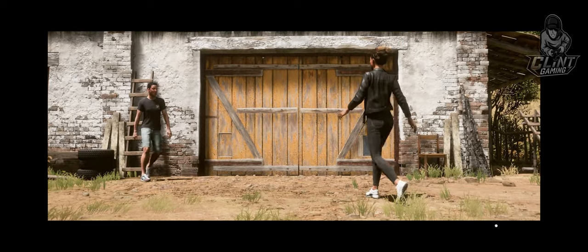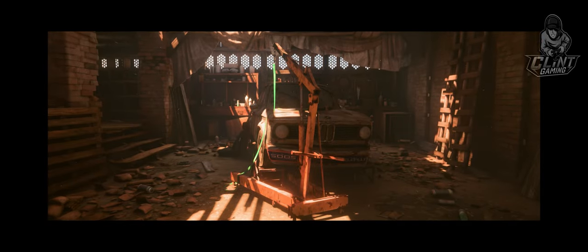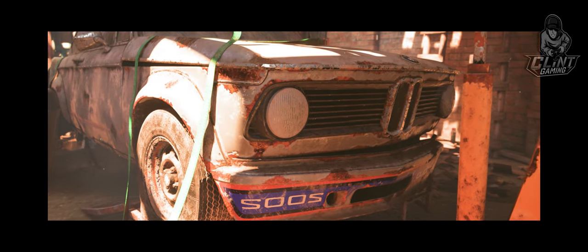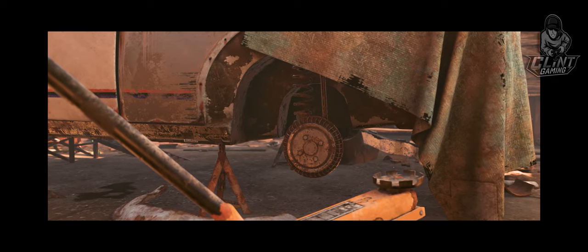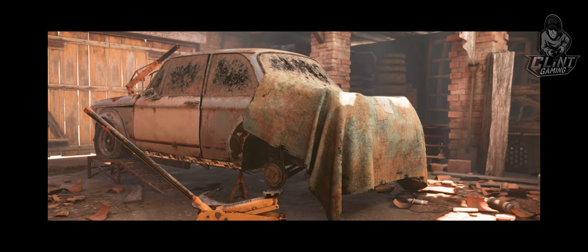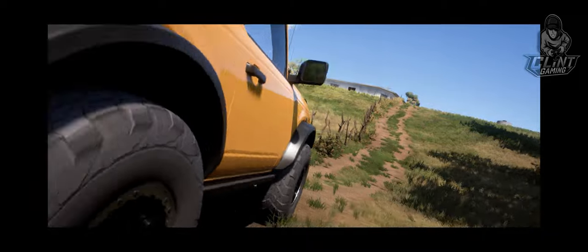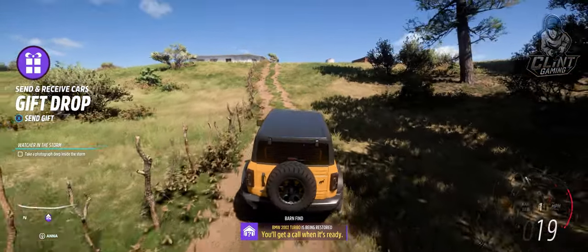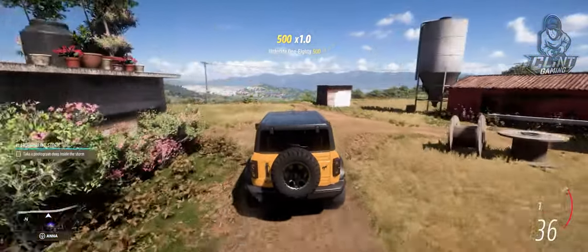Found it. See, BMW. Too old to be made in Mexico, though. We should take it to the taller so I can get a better look. Call you soon. All right, BMW. Let's see what we've got here.